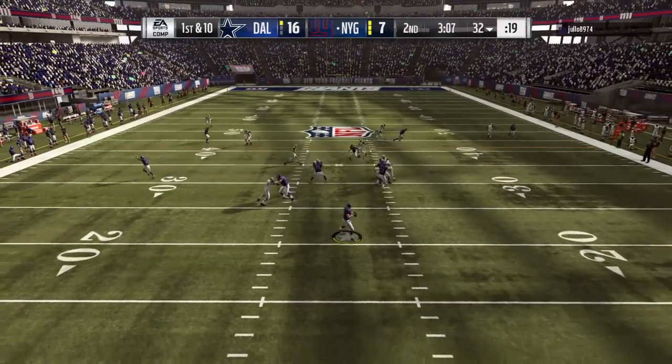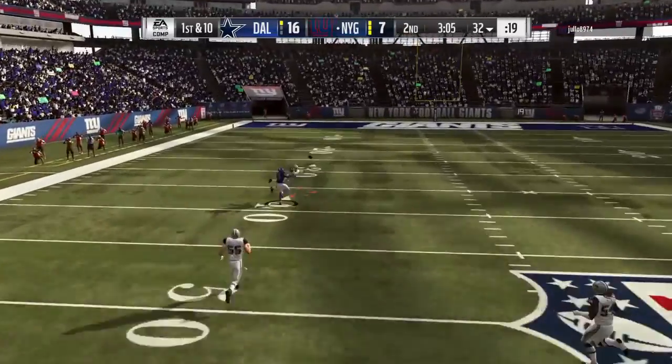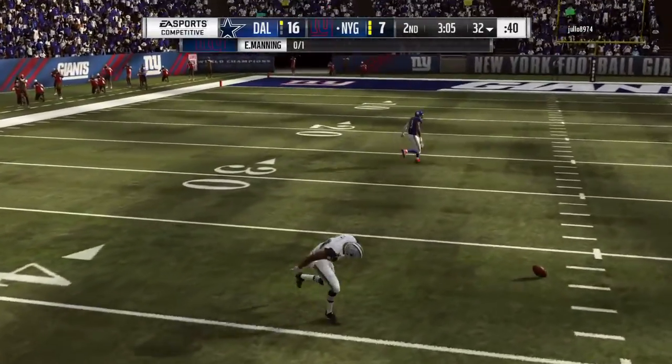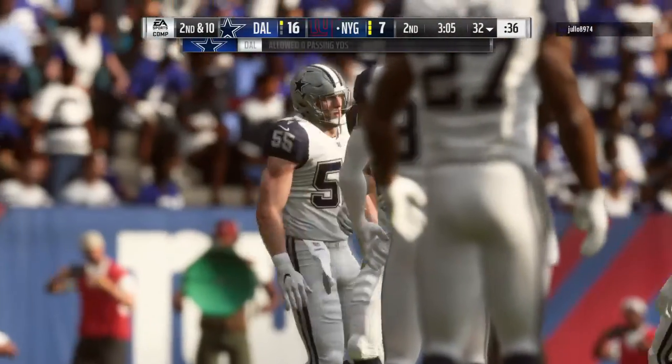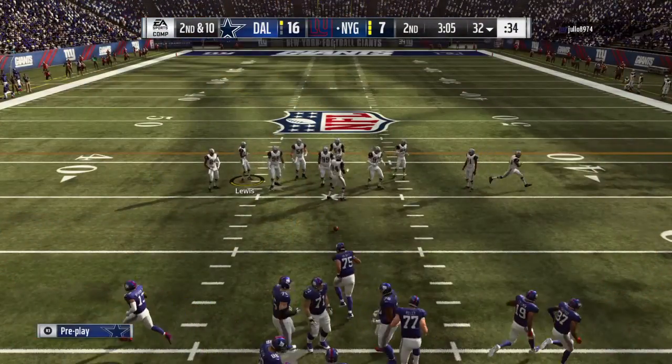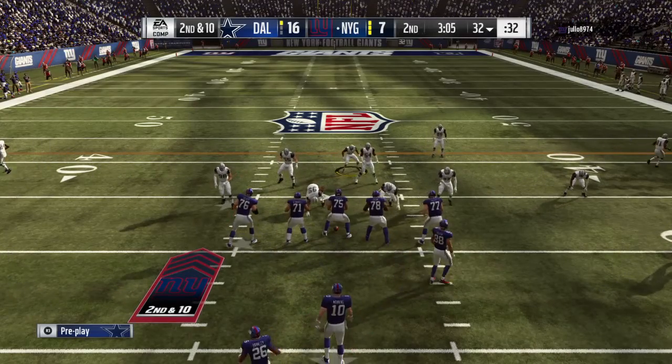Manning now on first down, looking deep downfield. And he knocks the ball away, and it falls incomplete. Chidobe Awuzie there to make the play in coverage. It's been my observation there's been a nice variety of play calling defensively.